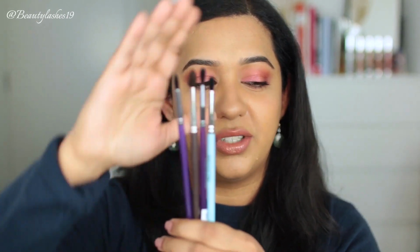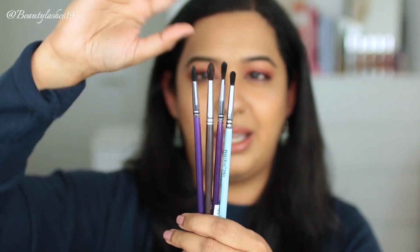Next up are four more brushes, which are more long and kind of skinnier versions. Again, great for detailed work. So either maybe creating a cut crease, applying shadows to intensify the crease, applying it on the outer V.